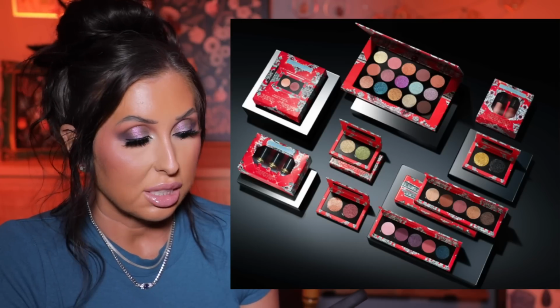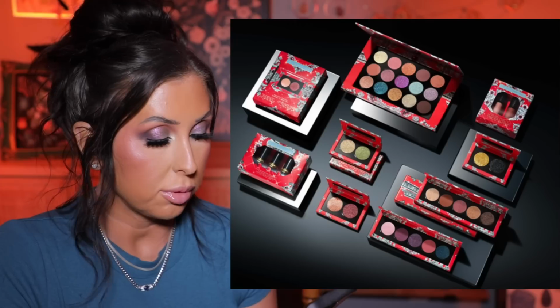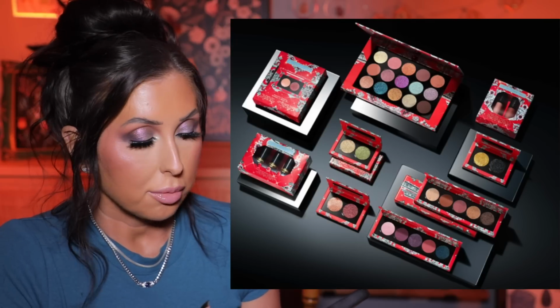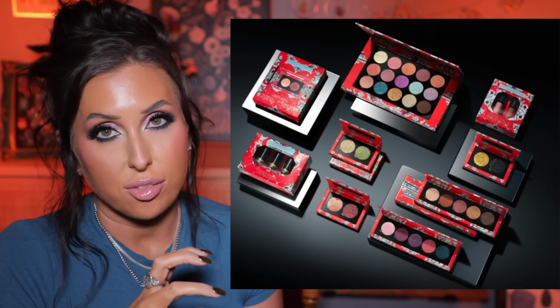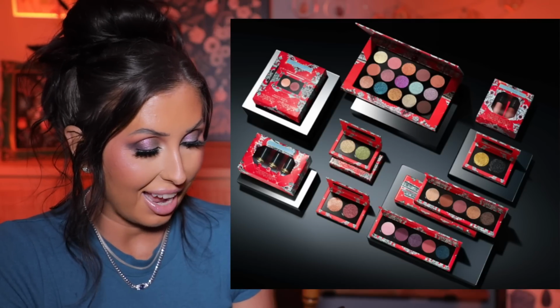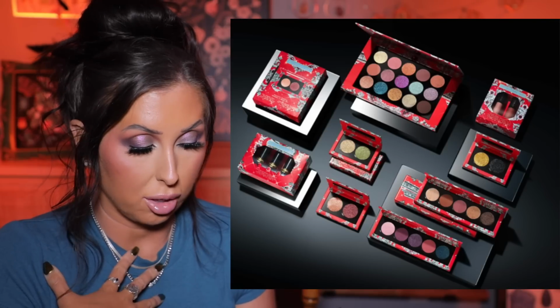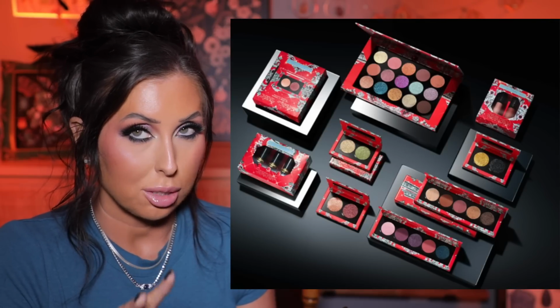I gotta say, I'm a little tired of the pinky brown shades that she keeps doing. But I'm curious about this collection, and I do love Pat McGrath. So right now, I don't know when this is gonna launch exactly, but I kind of feel like I need it. Let me know though, do you wanna see it? That will help me decide if I actually buy it or not.